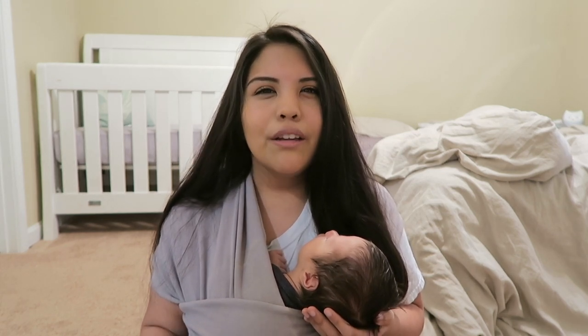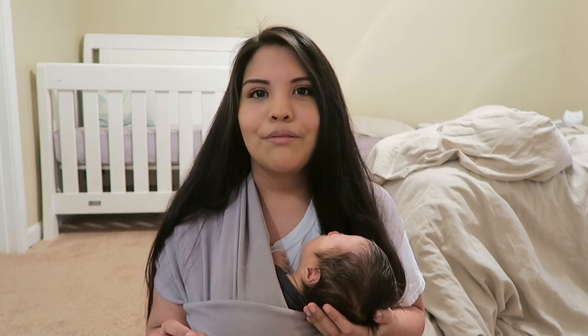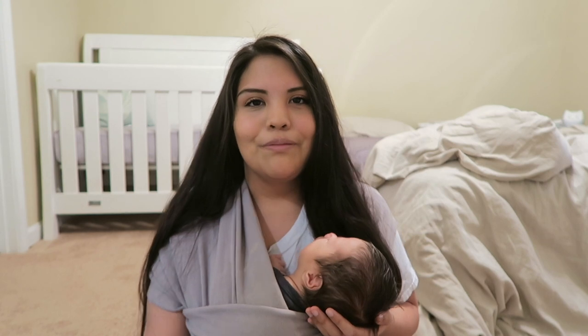He did have something called breast milk jaundice. He was jaundiced in the first 3 weeks of his life, which was kind of stressful, but I had gone through it previously with Riley, so I wasn't as stressed as I was the first time around, which was helpful. But basically, talking with his pediatrician, we came to realize that he more than likely had breast milk jaundice.